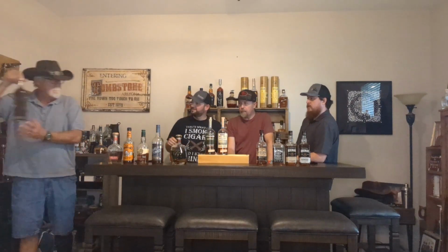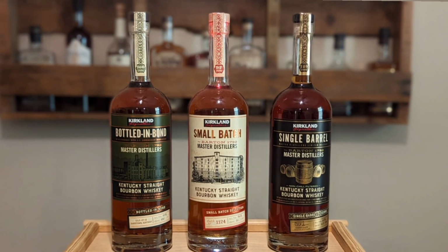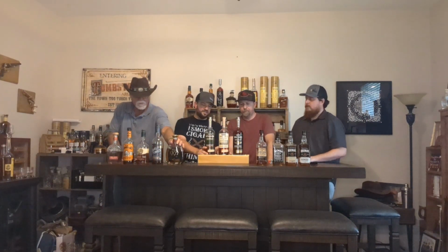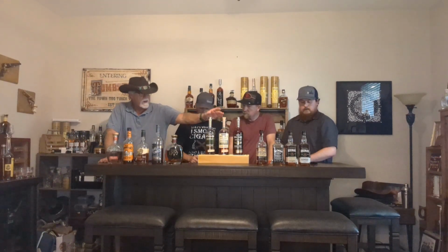So Kirkland is Costco's brand, and these are the lineup that they have: small batch, bottle and bond, and single barrel. Now these are all, I believe, Bardstown, or Barton 1792 Master Distiller bottled for Kirkland. Similar to the Barton 1792 that we have sitting right here. These are all only available at Kirkland at Costco. Some of them are easier to find than others. This one, the single barrel, we actually had to make a little road trip for. There was only one store in all of Arizona that carried it, and it was about an hour and a half one-way trip for it. So we went and picked that up, and we got a couple bottles of it because it's delicious. We definitely had to do that. But these were readily available at our Costco, which is about 5 miles from here.